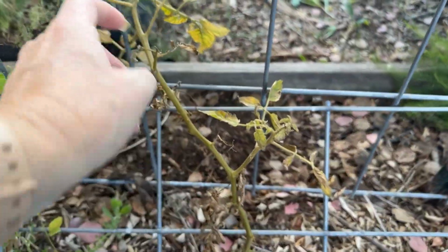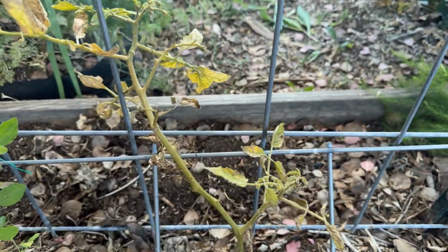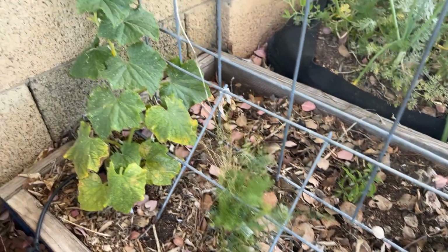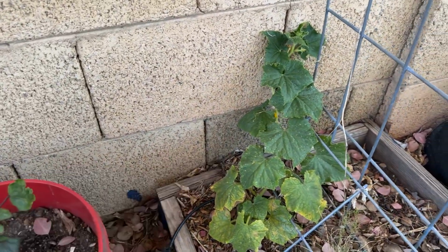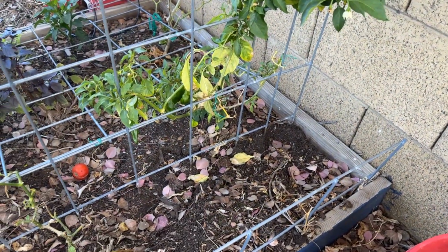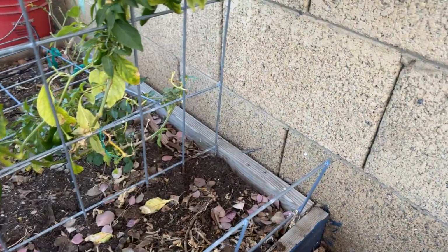All right, so this is what's going on. We'll see a lot of this throughout. My tomatoes turning brown and not doing great. And one last cucumber, roselle, sweet peas. Looks like the cats are using this right here. Gonna have to do something about it. This pepper plant looks great.